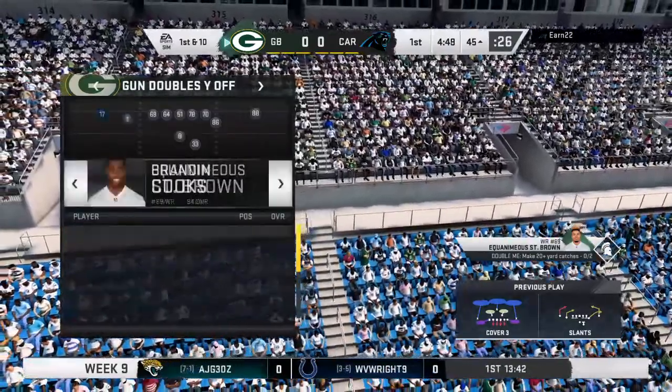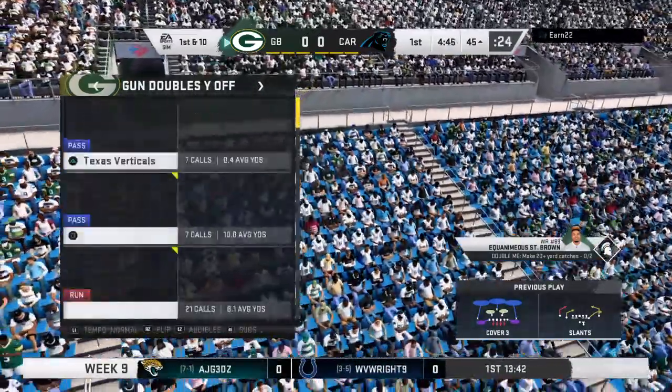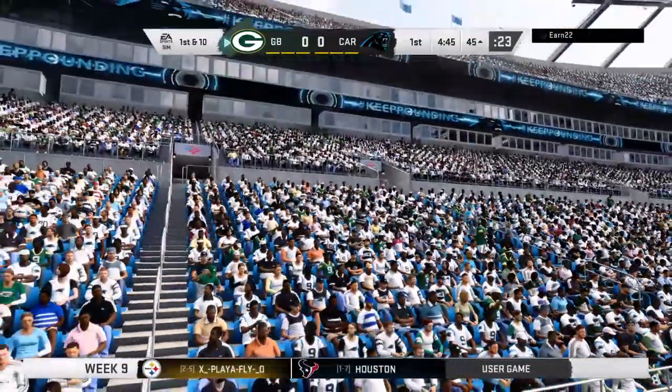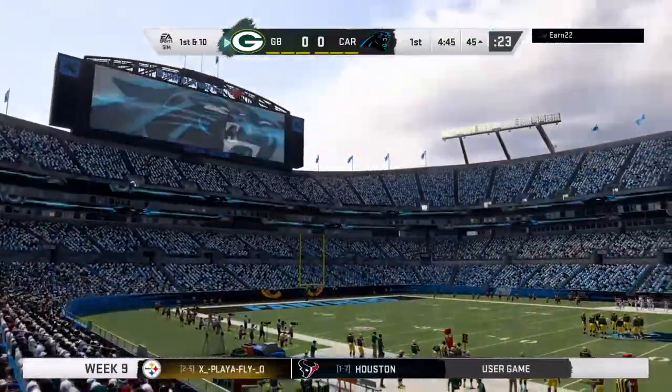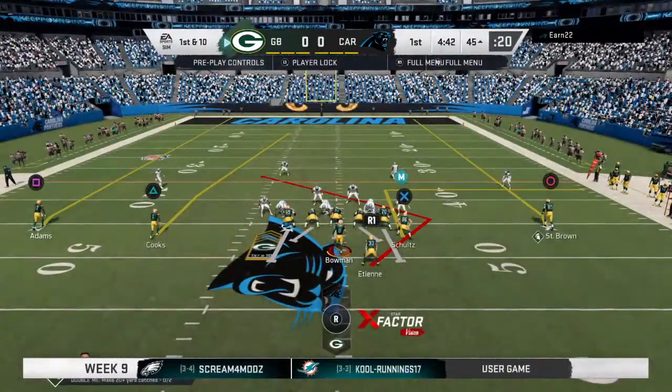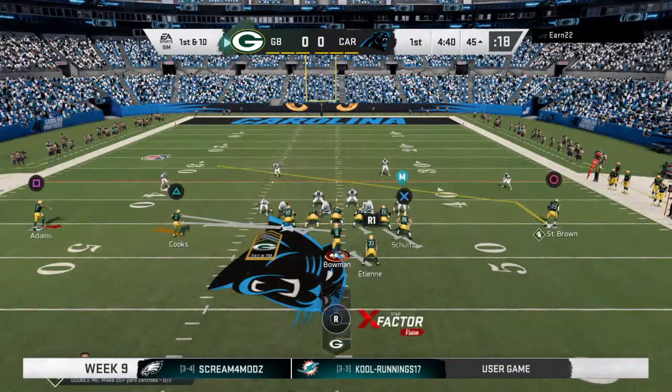And to me, this play says our guy is better than your guys. Because, you know, a player of his stature, he won't just be single covered all game long. It's going to involve multiple people. And right away, they told the other team, guess what? He's just better.